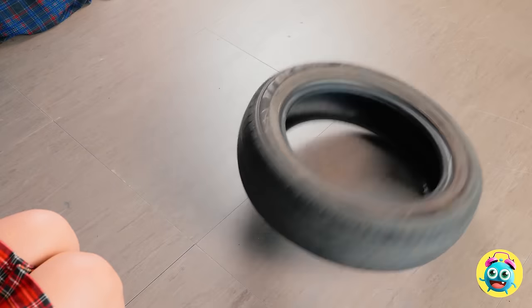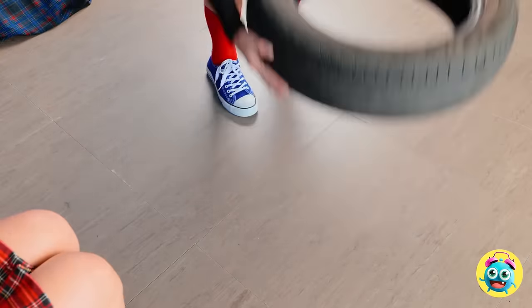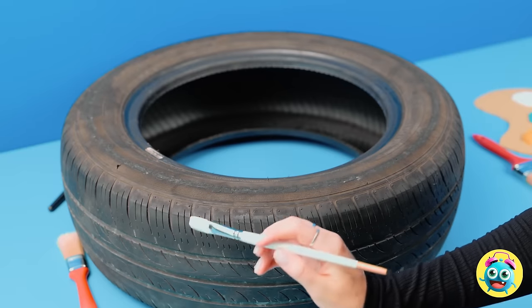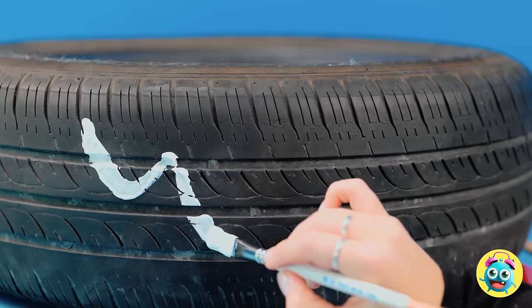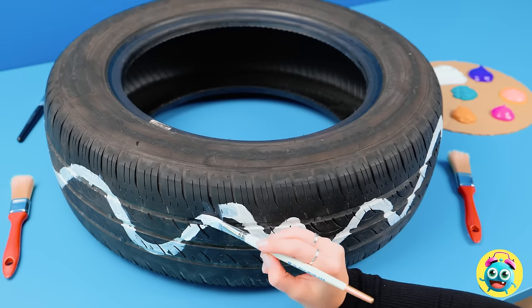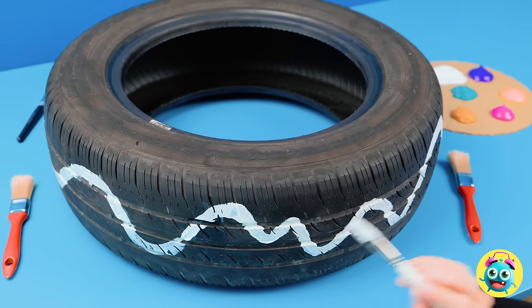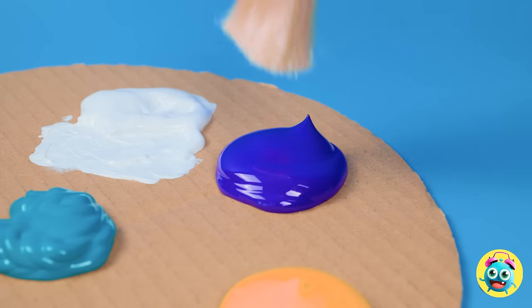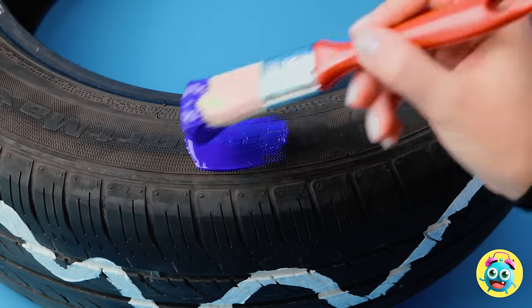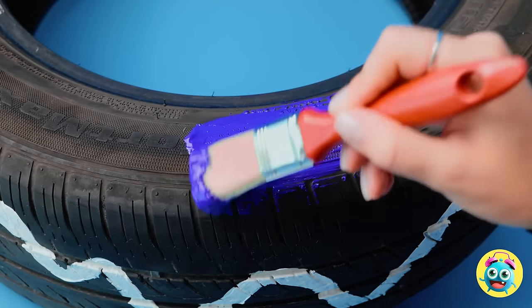Is that an old tire? Where did that come from? Keep your hands off my tire. I have big plans for it. First, I need to put it on a flat surface. I'll start by painting a wavy line on the tire. I'll go all the way around. Almost done! I'll just join it up. I'll let that dry. Now I need purple paint. I'll use this to paint the top half of the tire. But I don't want to go over the white line, so I need to be precise.